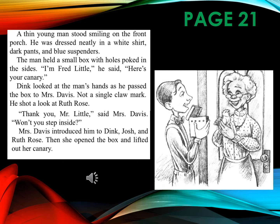"Thank you, Mr. Little," said Miss Davis. "Won't you step inside?" Miss Davis introduced him to Dink, Josh, and Ruth Rose. Then she opened the box and lifted out her canary.